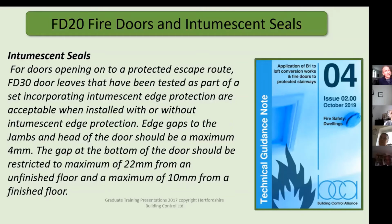Ironically, as I sat at the BCA meeting last time, a few weeks ago, the point was raised: why on earth are we allowing FD20 standard without seals if nobody's actually tested them? And I sort of chuckled and said, well, it's funny you should say that. So that's going to be tabled at the next meeting. I think post-Grenfell, now we're all a lot twitchier about fire door standards, we might find that changing, and we will be looking for intumescent seals on every fire door, whether it be FD20 or FD30. But watch this space. We'll let you all know if and when that happens.